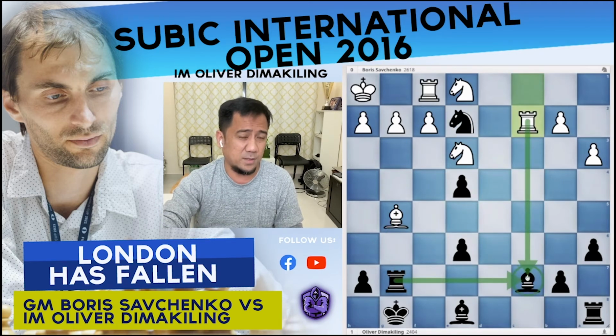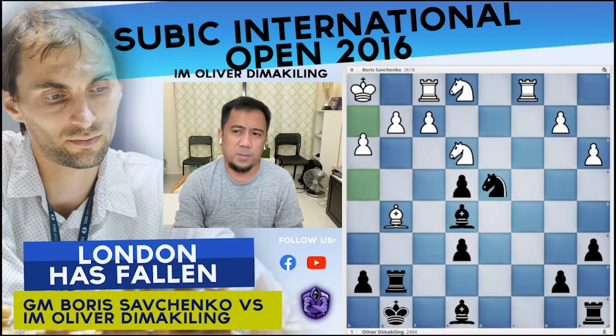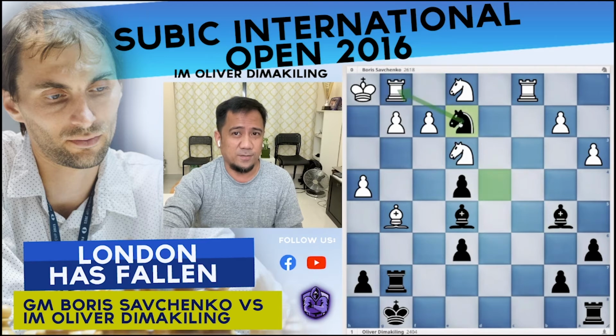Yeah, this overloaded rook, an overworked piece on g7. So knight e5, rook c1, bishop e5. He played h4, protecting the bishop. Bishop b5, hitting the rook, and he cannot go to g1 because I have knight e2. Two rooks are under attack.